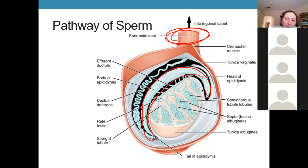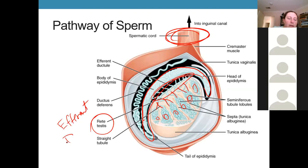So let me just point out real quick, the seminiferous tubules are all in here. The straight tubules collect all that sperm, and then these are the efferent ductules. It's got a different name right here, but that's what they are. And so that takes them into the epididymis, which is all of this stuff, okay?